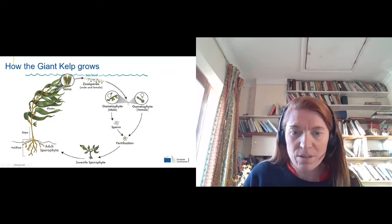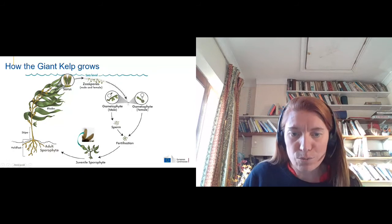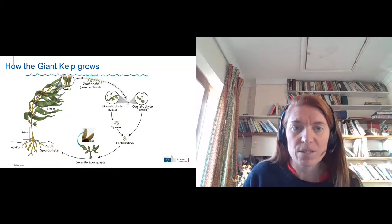Here's an image of my samples that I've taken when I'm in the lab. And this is what a juvenile sporophyte little blade looks like. So when we're in a lab, we're trying to grow them to this stage, and then we're trying to put them out into the ocean so that they grow into this larger stage within, depending on the period of time and the time of year, how many months, hopefully anything up to 3 to 6 months.